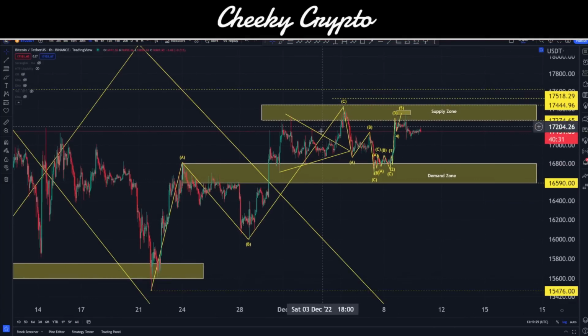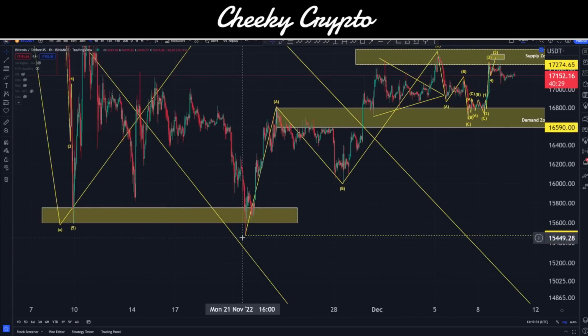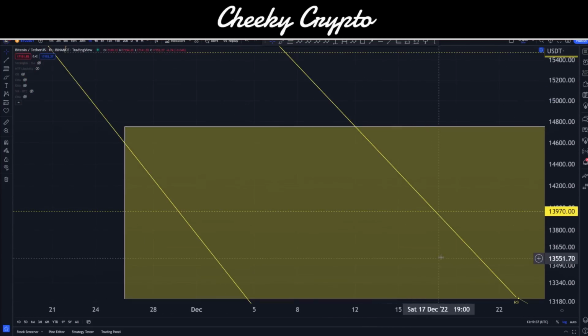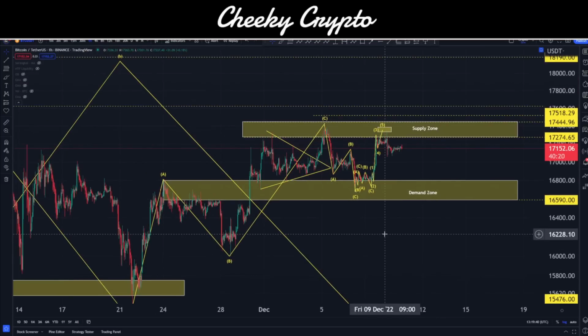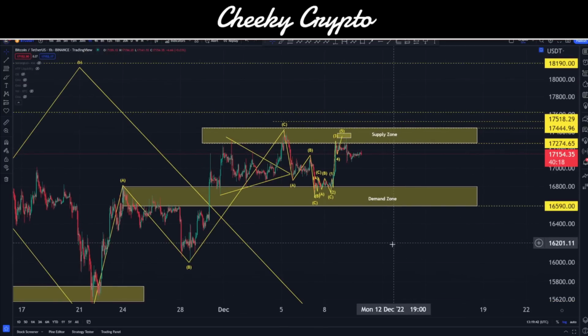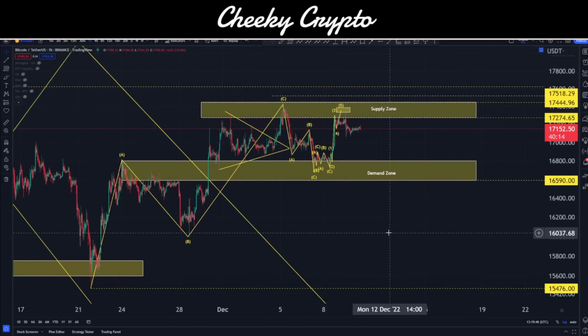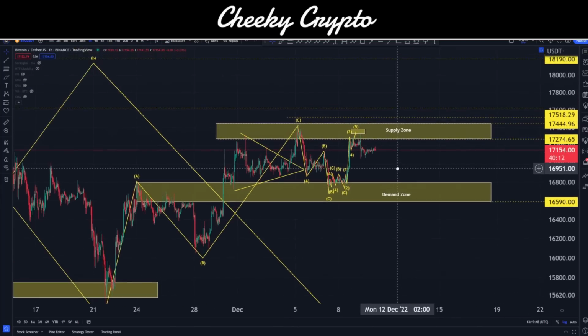We obviously did complete the bigger three-wave move that we spoke about a while back. We saw this low point down here. And then we saw this bounce to the upside. I still think we've got this lower range between 13,200 and 14,700 still to play out. So there's still more room to the downside here before we see bigger moves to the upside. And I think next week is going to be a big catalyst for that.